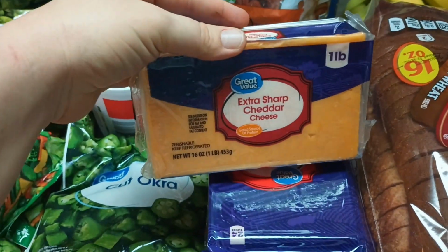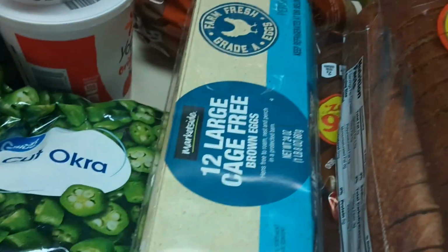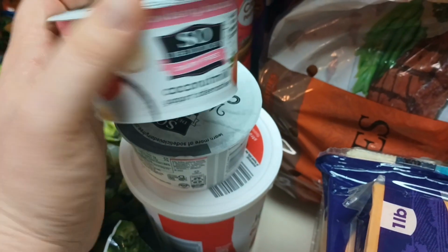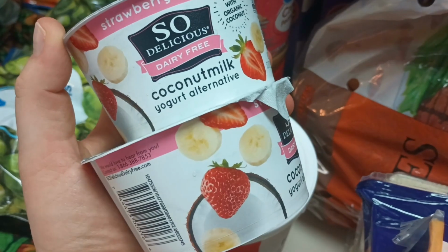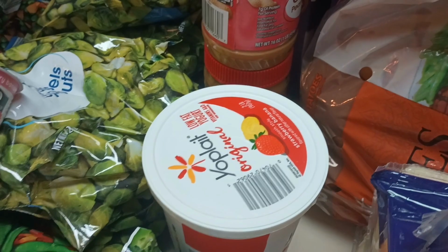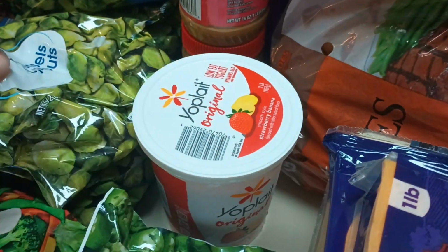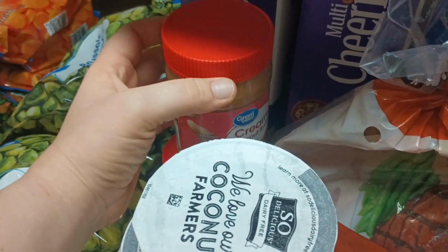I got blocked cheese, and then I got sliced cheese. I got 2 dozen of eggs. I got 2 of my 2-year-old's yogurt. I only got 2, hoping that maybe these will be on sale at Martin's next week, so I don't have to pay that crazy price for that. I got a tub of yogurt for the rest of my kids. We got 2 things of peanut butter.